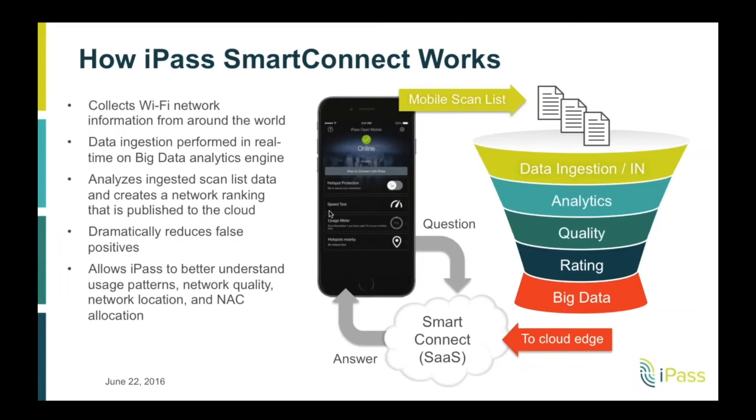So how does iPass SmartConnect work? We're looking at the mobile scan list of the devices that are connected through our customers and our users, and we're identifying the footprint through a data ingestion process. We're looking at this data completely anonymized, so there's no user data in here. What we're looking at are the physical attributes of that Wi-Fi hotspot: the SSID, the signal strength, and the location of the device in relation to that access point. We use that to build what they call a network graph in the big data world. And think of that much like Facebook.